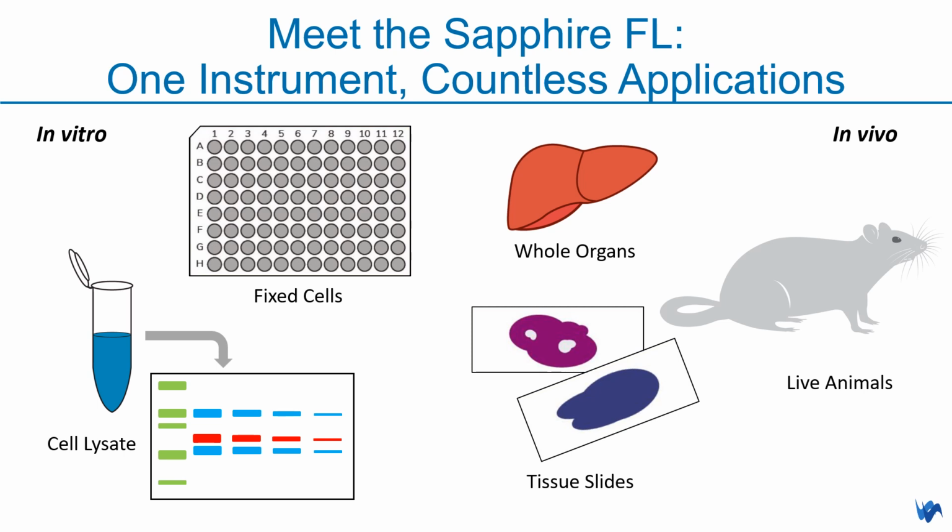This one instrument is capable of supporting countless applications along the proteomics research pipeline, from initial in vitro validation with cell lysates or fixed cells, to ex vivo tissue imaging, to in vivo imaging of living animals. And this ability to cover this extensive variety of applications really comes down to the design of the instrument, which I'd like to tell you a little about now.